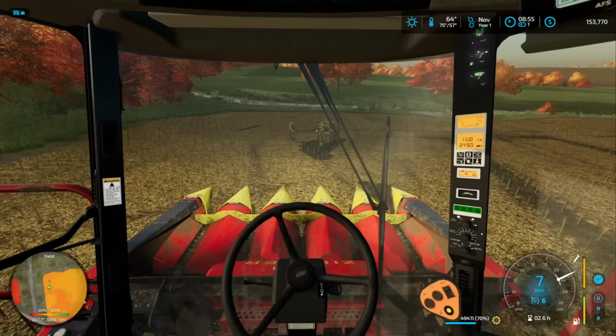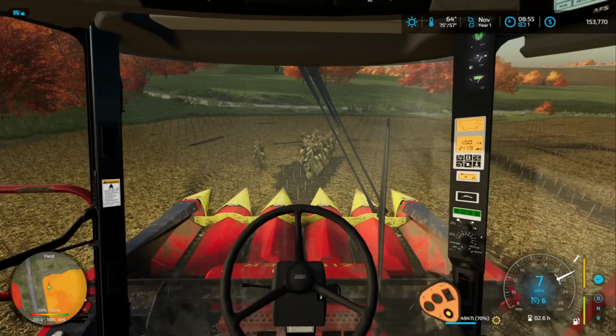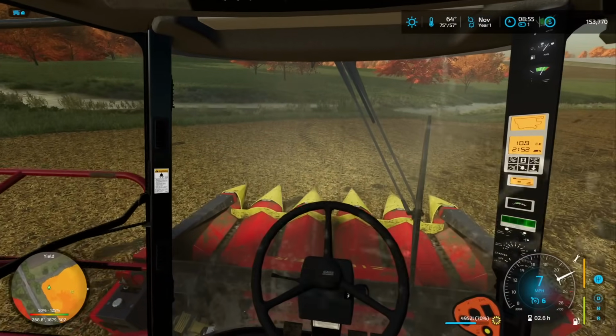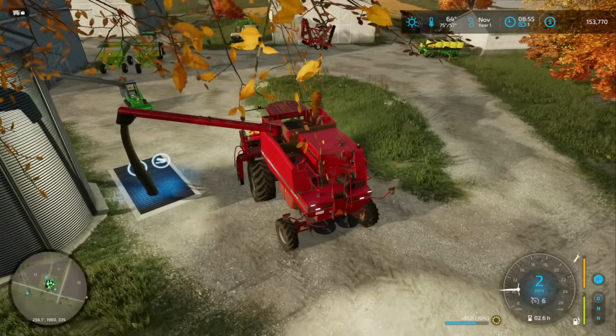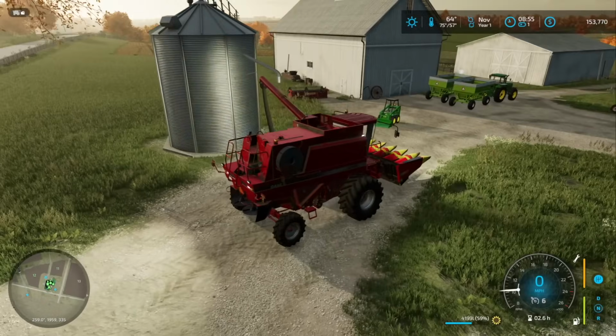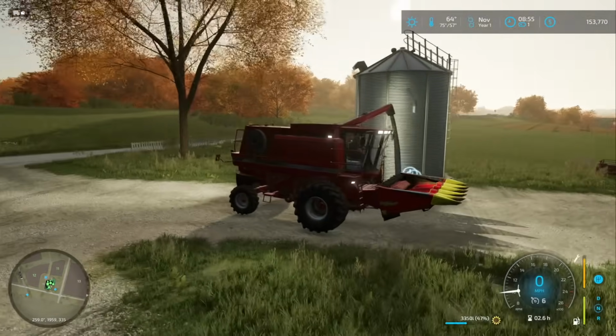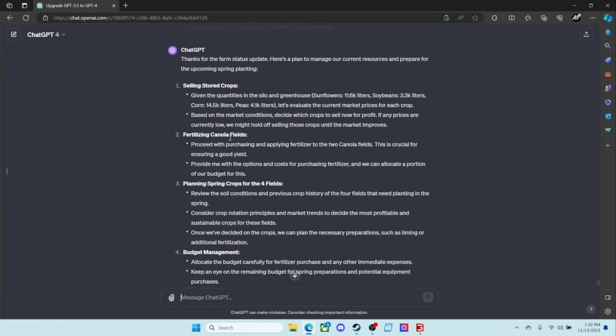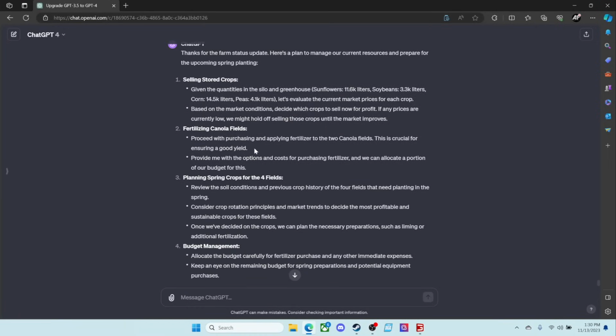Okay, we're about to finish up this harvest. Getting this last couple little rows just right down here at the edge. And we are done, my friends. So we'll dump inside to the grain bin here, and I will update the AI on how our farm is looking. And it looks like the boss wants to quickly check the markets for these crops to see if we can sell any. And after we do that, we'll move on to fertilizing our canola fields, and then we'll prep our other 4 fields to be planted in the spring.